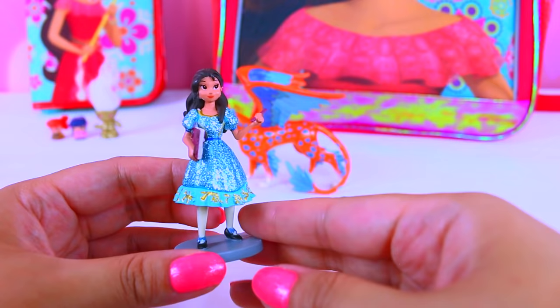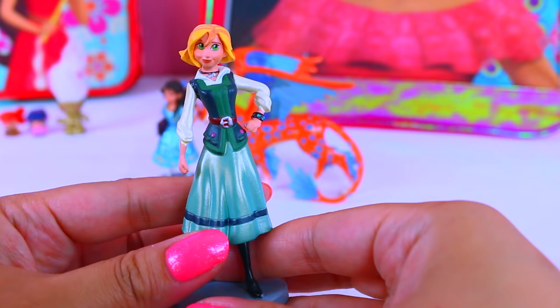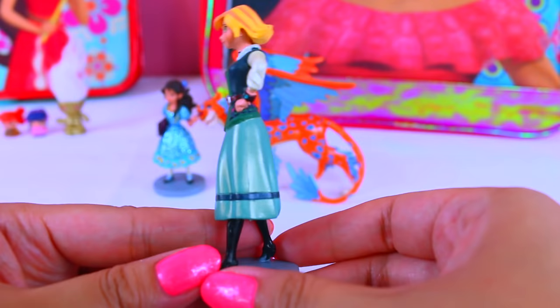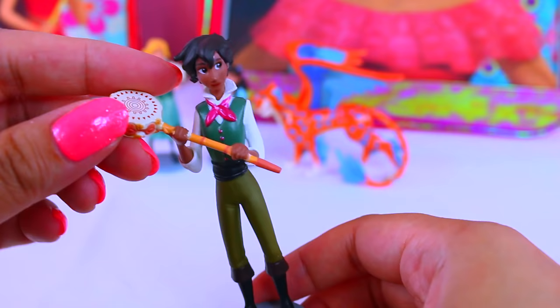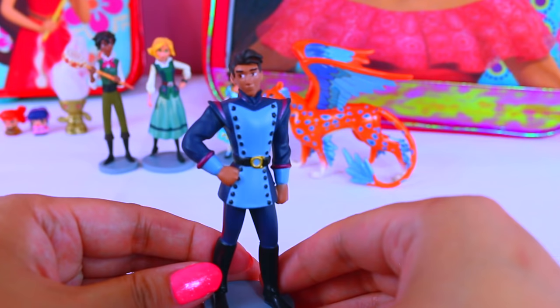Her next figurine in this set is her sister, Isabel. I love the glitter on her dress. It's so pretty. This one is Naomi, and this is her friend. This outfit kind of reminds me of Anna from Frozen. She just has short hair. This is her friend Mateo, and he looks like he's a musician because he's carrying this big instrument. We have Gabe, and he looks like he's dressed up as a soldier.